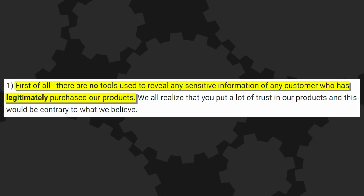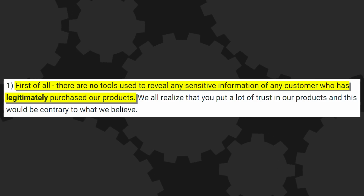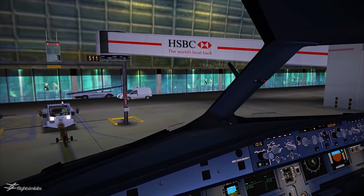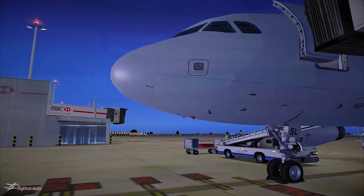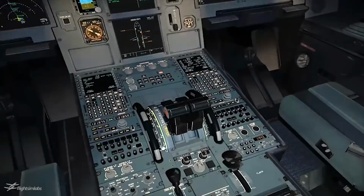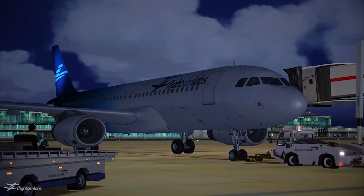The head of Flight Sim Labs, Lefteris Calamaris, responded on the company's forums and called it DRM instead of malware. And he also strongly implied the Reddit post was made by someone with a pirated copy. Oh, well, he wrote, first of all, there are no tools used to reveal any sensitive information of any customer who has legitimately purchased our products. Then he went on to say that the DRM, whatever, was designed to alert the company if copies of the installer have the same serial number as those on the Pirate Bay or Brood Tracker, other piracy sites. So it was just to catch pirates.